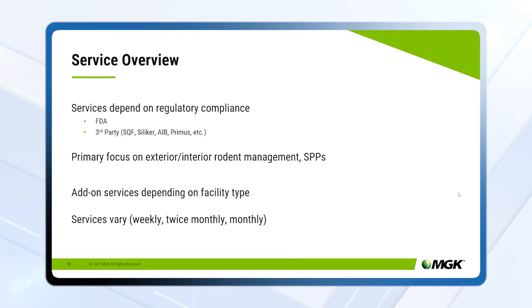And then add-on services depending on the facility type and problem. I've got a couple of great examples I could bring up on this for like midge control and some other things, but I'll get into that if I have time. And then the services, it varies. Sometimes it's broken up weekly. At the bare minimum, and I'll go over it briefly here in a bit, because it depends on the third party group, that service frequency is going to be outlined. And then let's say it's monthly.